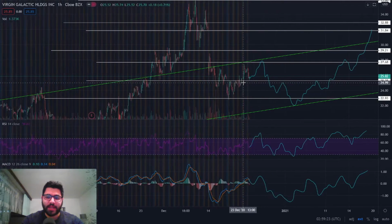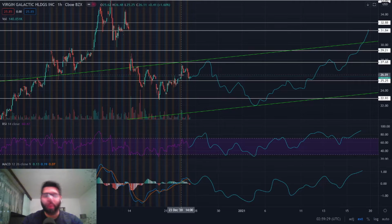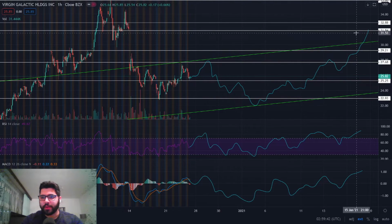So I wouldn't say that this is something super bad for the company. I actually, for investors out there who want to invest into space, I think this is a nice buying opportunity. Obviously, not going all in, but dollar cost averaging. But on the 1 hour time frame, some bearishness right here, and then another rally to the upside. Now let's go to the 4 hour time frame.